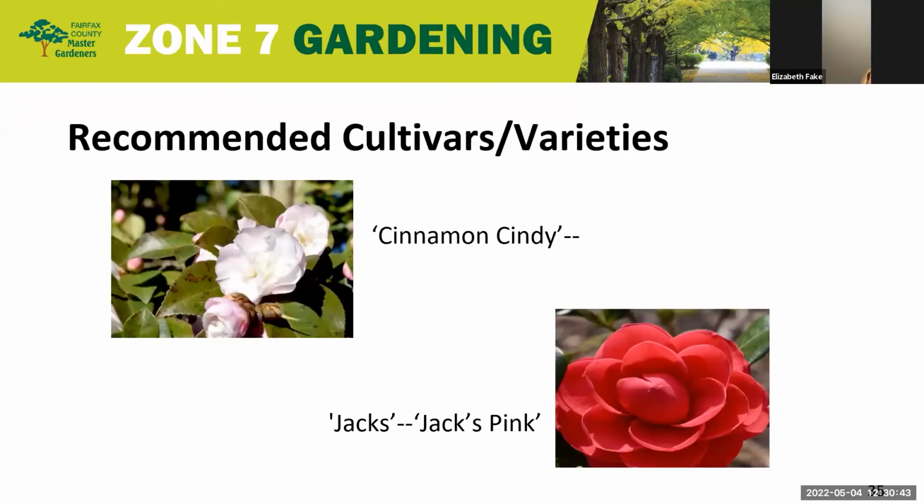I'd like to add some information I did not include in my slides that I found recently. Camellias have no scent whatsoever. However, the oil from the leaves and the flowers is used in botanical skincare products. So I think that's a very interesting thing to note.